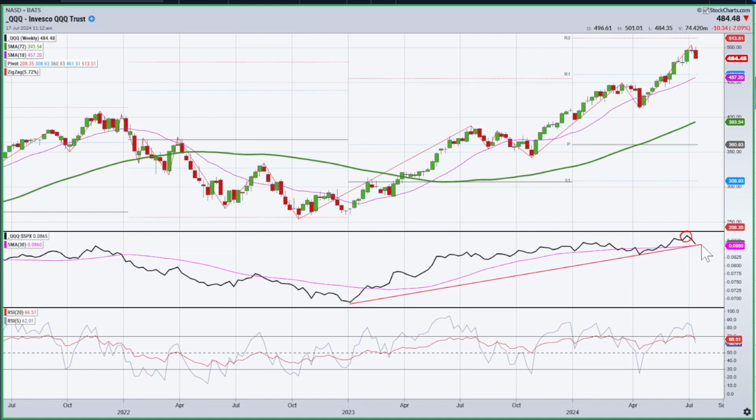But if you notice what's taking place, we basically have this breakout pattern that's failing. So we were hitting a new high on a relative basis, right? And we're kind of failing to hold that breakout. And now we're getting really close to breaking the trend line, the uptrend line on a relative basis. I just think it's really critical to keep comparing the QQQ and the IWM to the S&P and see what we're seeing in terms of leadership roles.